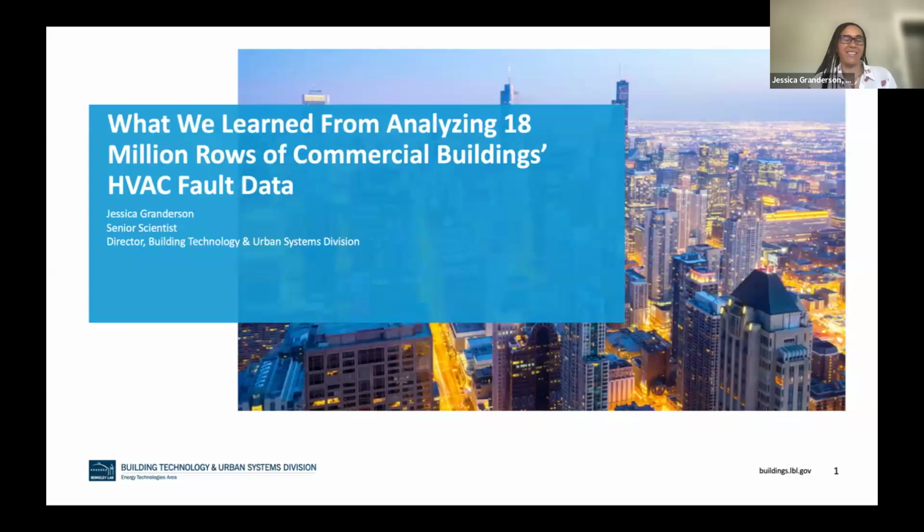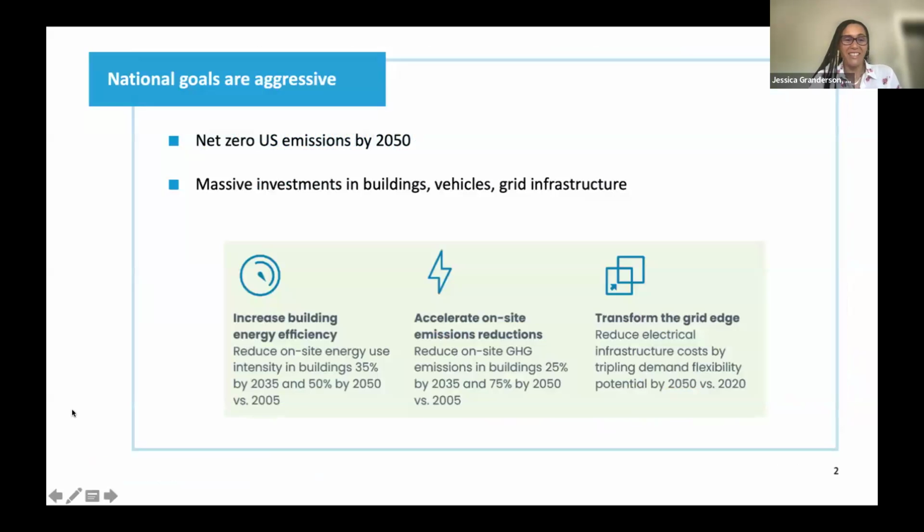I'm just going to tee up some of our conversation with a few highlights of what we learned from analyzing 18 million rows of data on commercial building HVAC faults. Some context: I think we know that our national goals are aggressive. We've set about economy-wide net zero emissions by 2050. That's, of course, inclusive of the building sector.